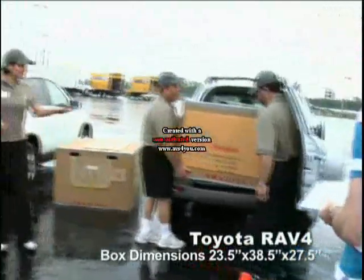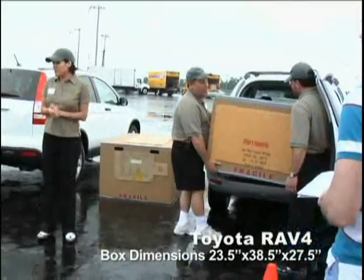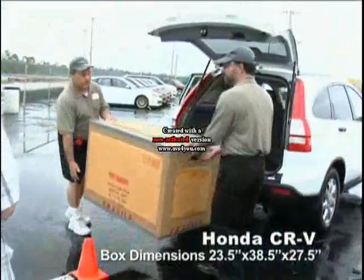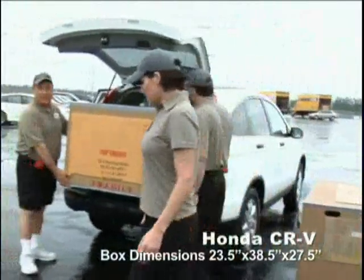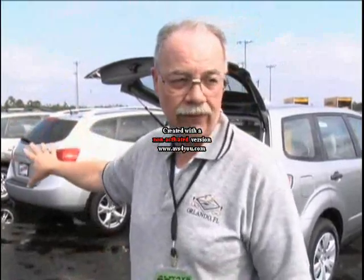That's it. How disappointed is that customer coming out of Home Depot who can't fit their box into the back of their vehicle? Take a look at this. That's it. Wow, not even close. Well, pretty much what we already knew from the dealership, that Forester is going to hold anything, but it really surprised us that this box wouldn't fit in any of the other ones without having to twist it around and try and shove it in.